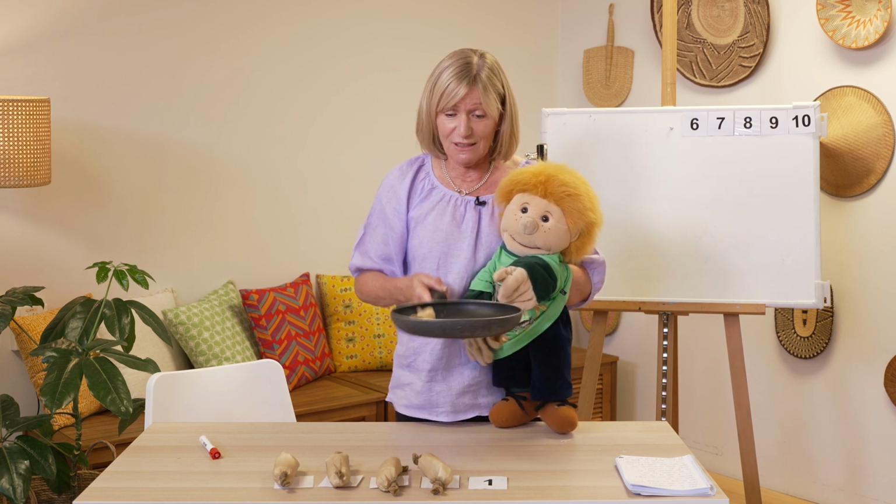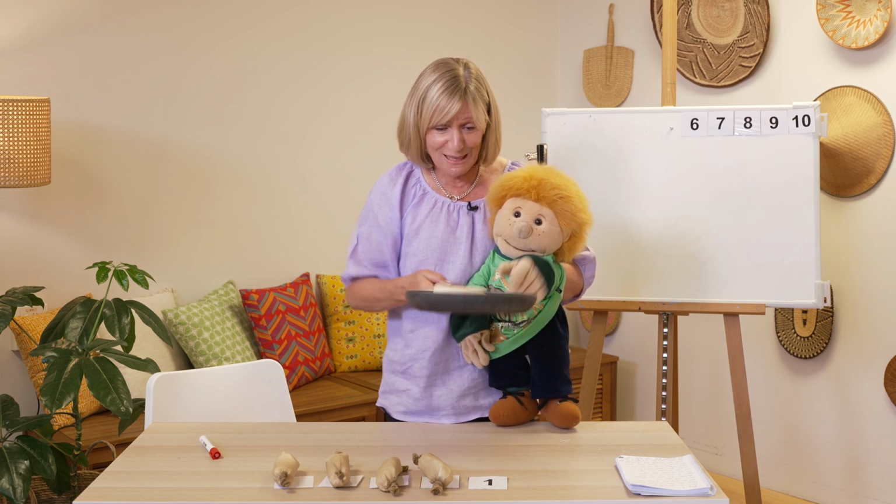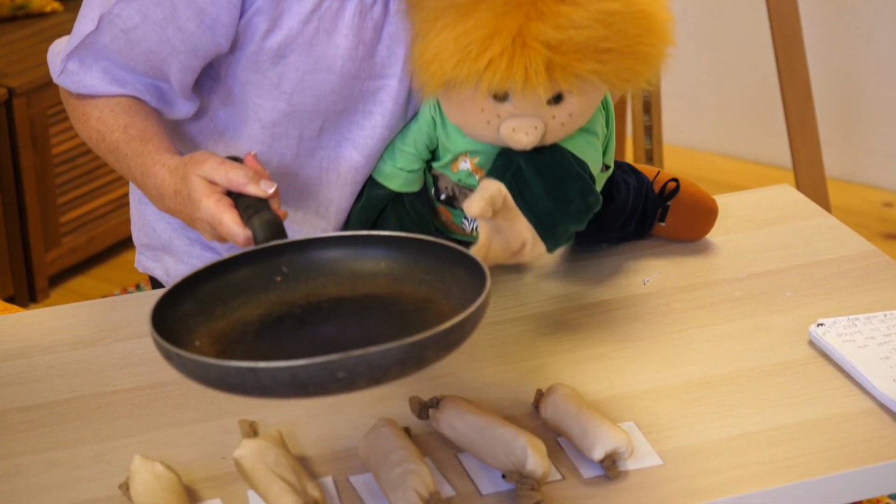1 fat sausage sitting in a pan. Sizzle, sizzle, sizzle, sizzle. It went bang.